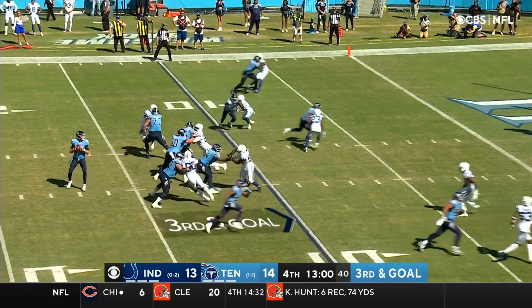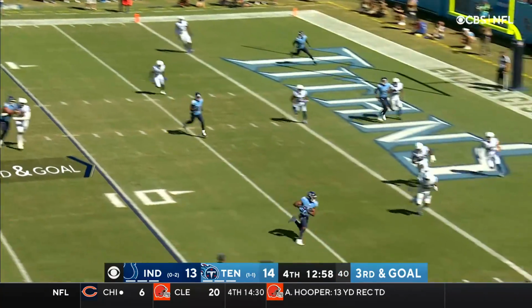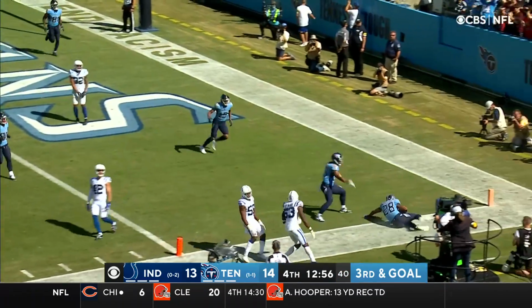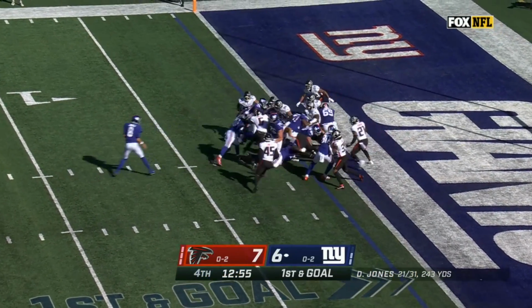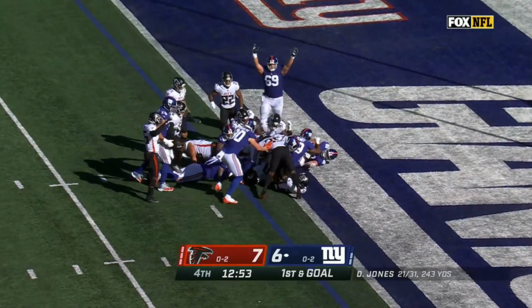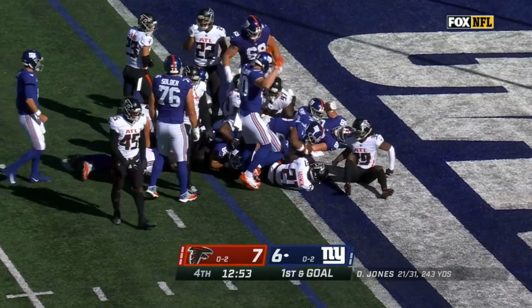3rd and goal. Tannehill fires. McNichols got a step. Touchdown! 1st and goal. Barkley over the top. Touchdown.